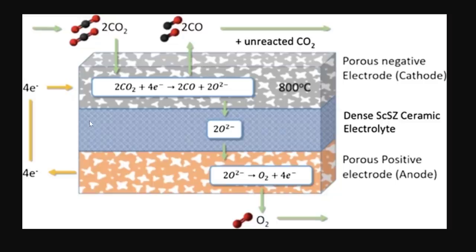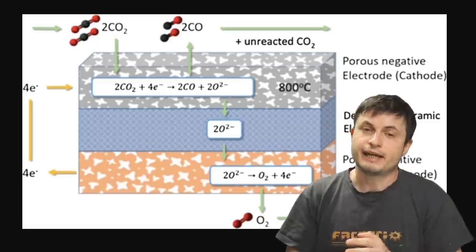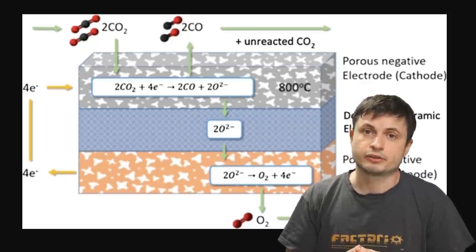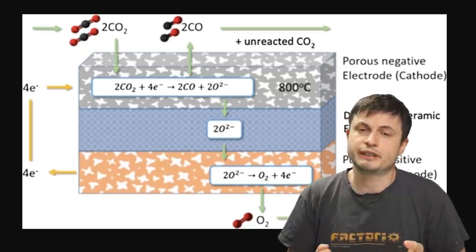But for now, all we know is that the oxygen seems to be generated, and generated quite well. And all of this thanks to this unusual layer you see in between of the materials known as ceramic oxides that at high temperatures start to attract or start to conduct oxygen ions. So if it wasn't for this particular material, this would never actually work.